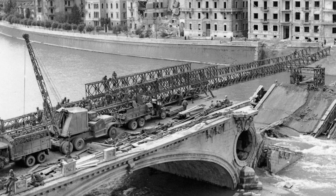Modularity and scalability. The modular approach meant that supply was straightforward, more panels for bigger bridges. Logistics officers could calculate requirements precisely. This scalability was crucial for a system that needed to span rivers from 20 feet to 1,000+ feet wide.